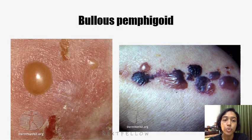So now we're coming to subepidermal blistering disorders. These are classically tense bulla, and these will classically heal with some amount of scarring, okay, because it has crossed the basement membrane zone. And yeah, so bullous pemphigoid, as you can see here, there's a tense bulla in the first picture overlying an erythematous plaque. In the second one, you'll see some hemorrhagic blisters and bullae, which can also occur commonly in bullous pemphigoid.